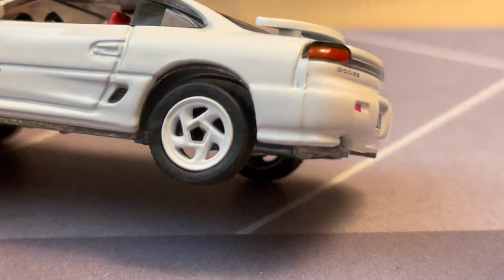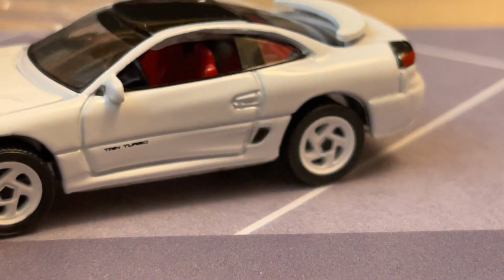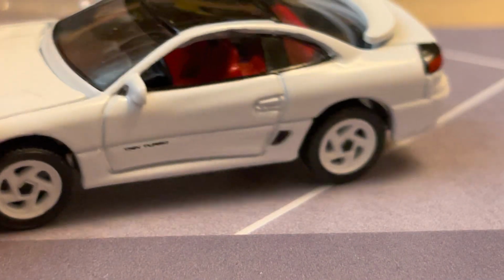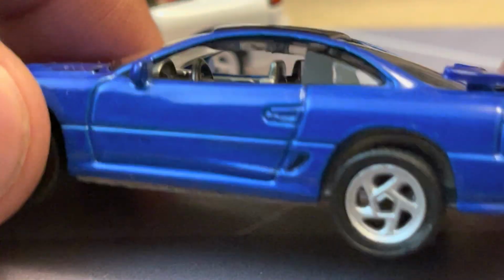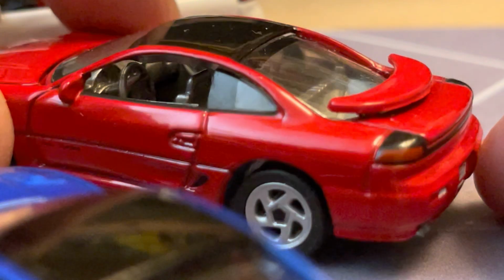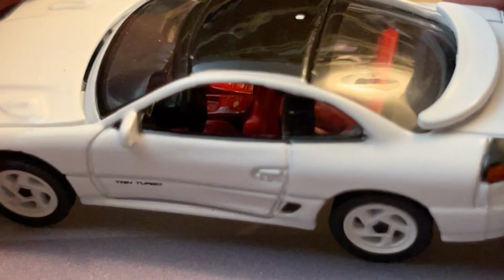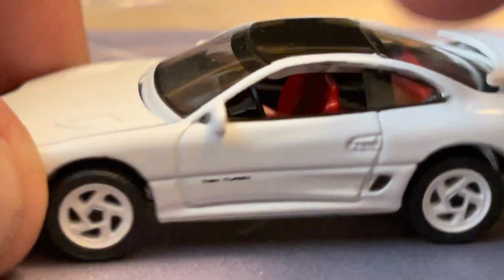Big casting mark right there. It's not very pretty. But you could see a lot of the imperfections with the white. I don't think the blue was as bad. I think the paint was thicker. And then the red one, we can see, is actually the best. It's probably because it's so thick. Now, those are the first ones to come out. And then we have the white one. I like this car. It doesn't look as bad.